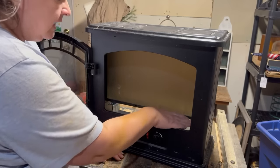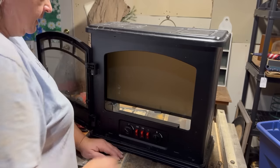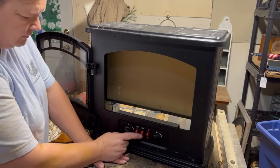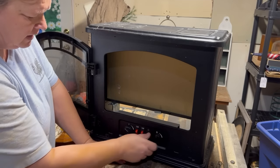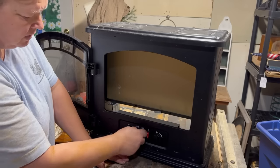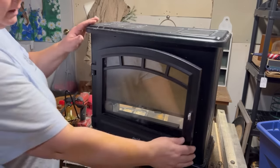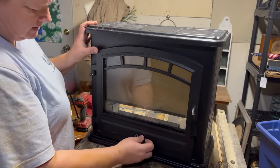I think I'm just gonna cut a piece of wood that'll fit this and lay it in there. And then I'm still trying to decide if I want to take this out or leave it. Everything's cut, all the cords are cut, so it's not like it can actually work. But you don't see it when this is closed, so I may just leave it the way it is.